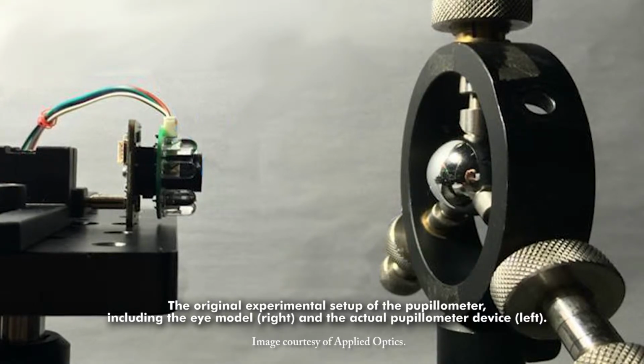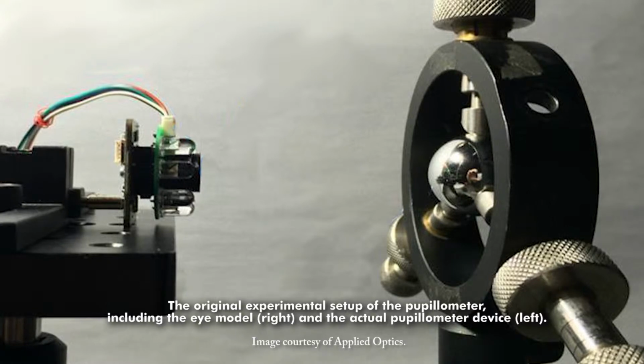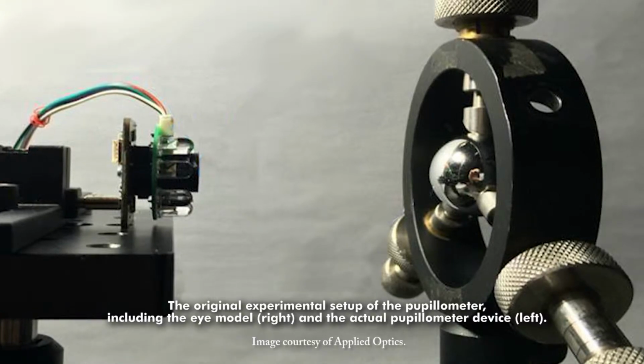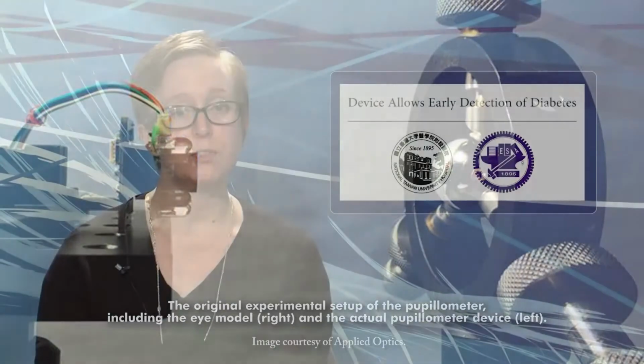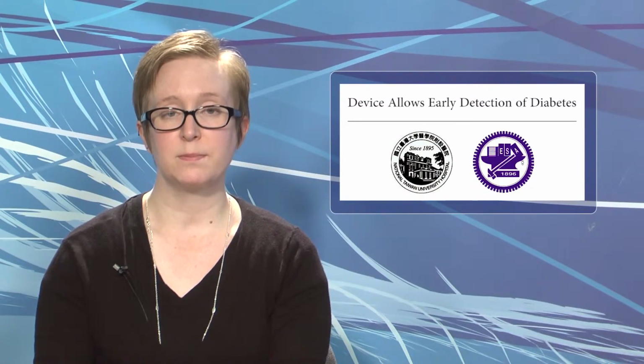The device includes colored lights that stimulate the pupil, while a beam splitter attached to the device filters the visible light that is reflected from the eye. While clinical trials with the new device are ongoing, the researchers plan to scale down the device size and expand its capabilities to observe two pupils simultaneously. The research is published in Applied Optics.